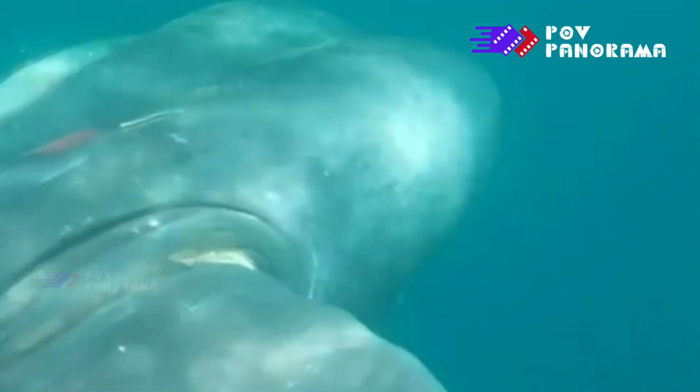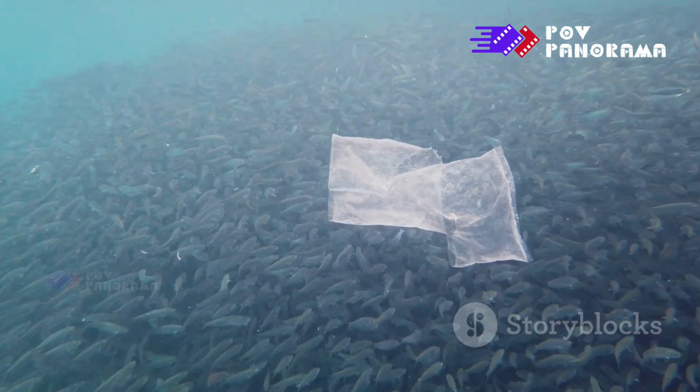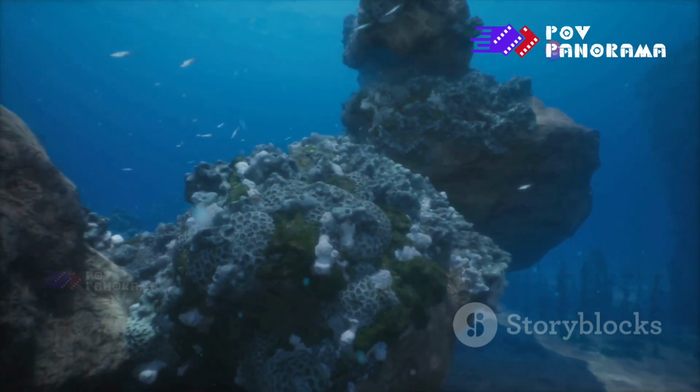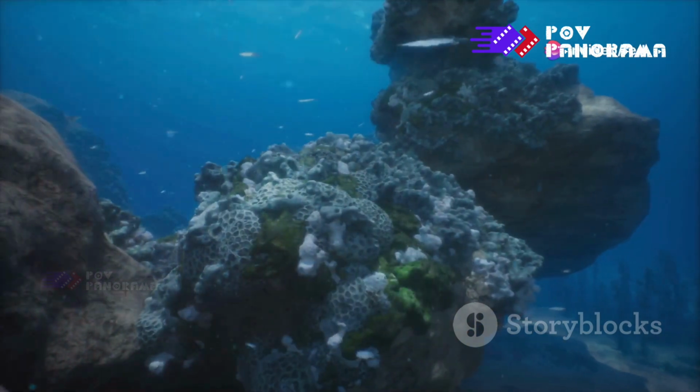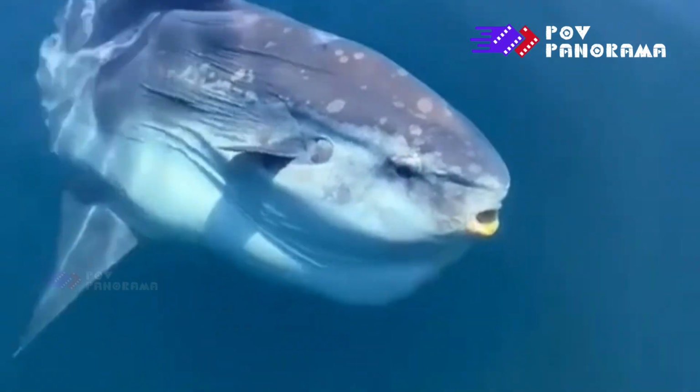Marine pollution, especially plastic waste in the ocean, poses a threat to sunfish. They may mistakenly ingest plastic bags, confusing them with jellyfish, their main prey. Climate change, with rising ocean temperatures and shifting currents, may alter the distribution of sunfish, impacting their feeding and breeding patterns.